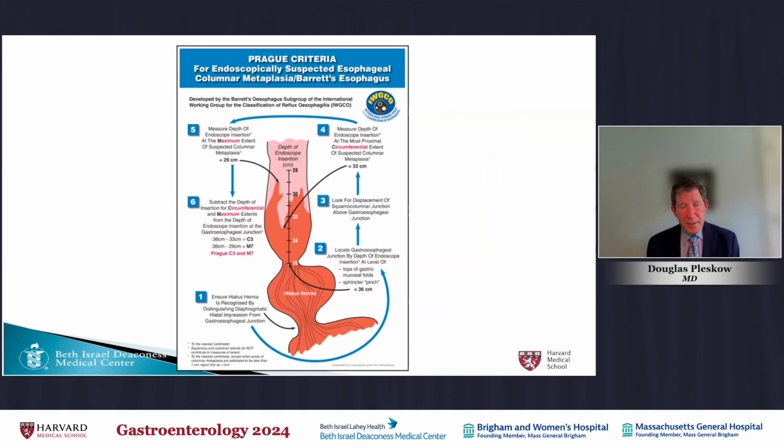This is a nice description of the Prague classification, and there are several steps that we do. We want to look at the distal esophagus initially and identify if there's any hiatal hernia. The second step is to locate the gastroesophageal junction and note at what distance from the incisors that is. We want to look at the top of the gastric folds to identify this. We look for the displacement of the squamocolumnar junction above the GE junction, and that will be the maximum extent.